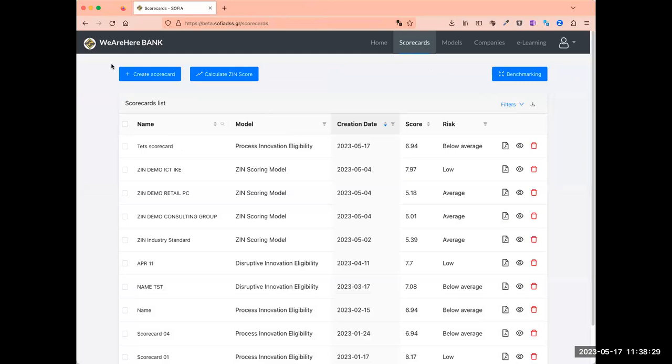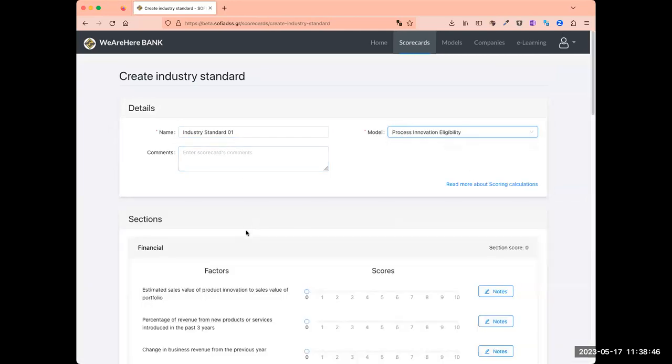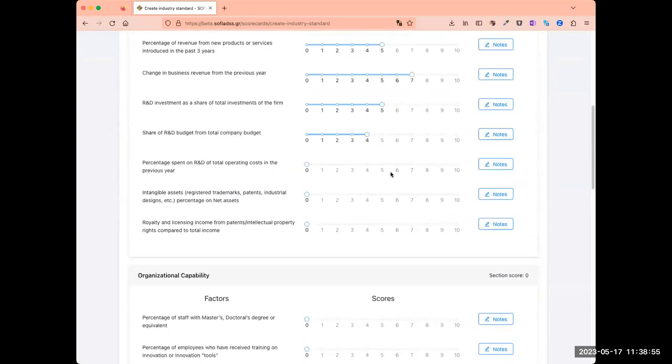Moving on to the creation of scorecards, as you can see, we have a new industry standard option where we can manually enter, by using, of course, a model, specific scores that we can use as thresholds for the scorecards that we would like to compare later in our system.